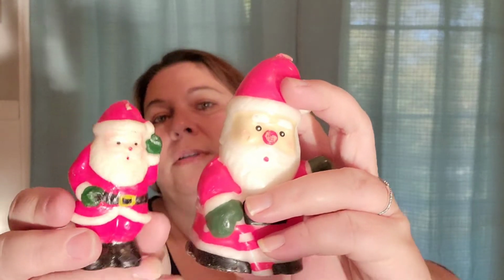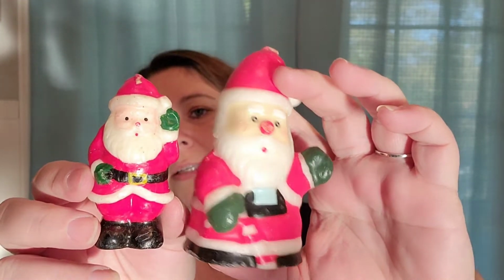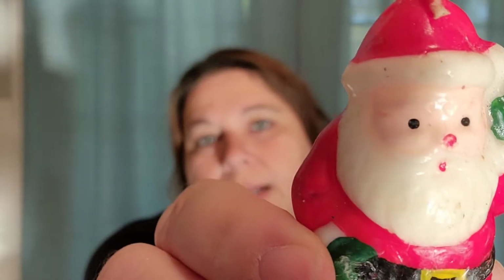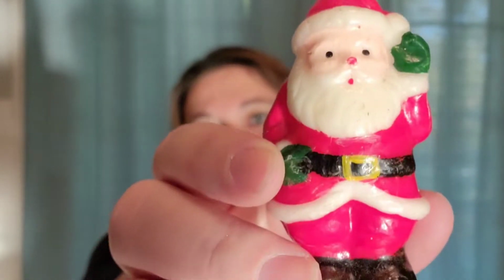And then I have another little one. You can see the size difference here. The big one is 4 inches and the little one is 3 inches. Same thing. He's in pretty good shape. Just a tiny little bit of loss on his nose. But I paid 25 cents for him, and he is also listed for $8.